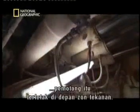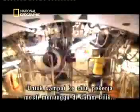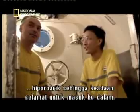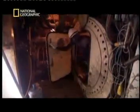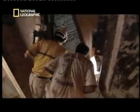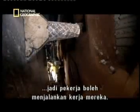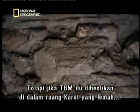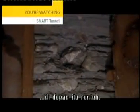The problem is, the cutter head lies in the forward pressure zone. To get there, the workers have to wait it out in a hyperbaric chamber until it's safe to go inside. The cutter head compartment has been drained of slurry so the men can work. But if the TBM is stopped inside a weak karst cavity, a sudden drop in pressure could cause the ground ahead to cave in.